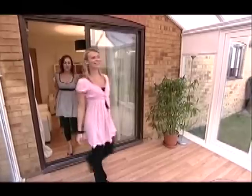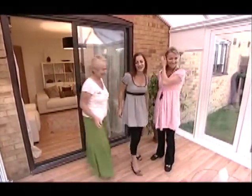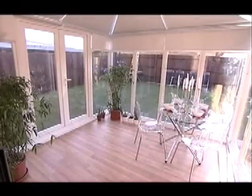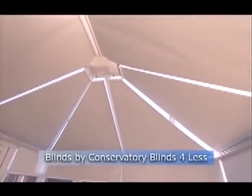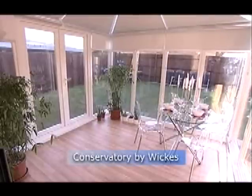Wow. Your conservatory. Oh, wow. Come this way. Thank you. Oh, wow, it's gorgeous. This is your new dining area. Oh, wow. We have special blinds on the table. And in the winter, they will keep the heat in, and in the summer, they'll keep the heat out, so it regulates the temperature in here. Excellent. Do you like it? Yeah, I love it.